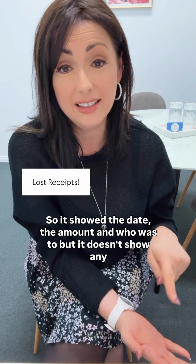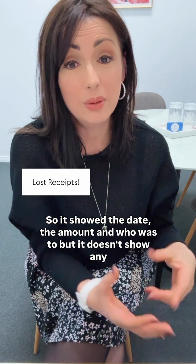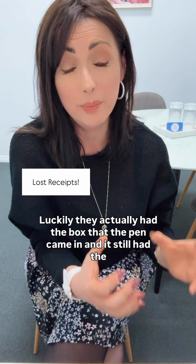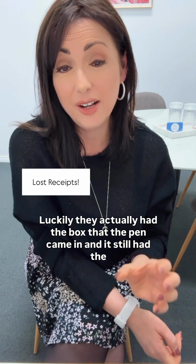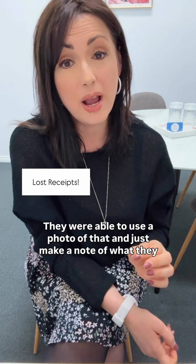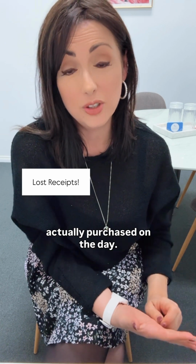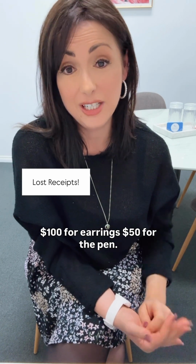So it showed the date, the amount, and who it was to, but it doesn't show any proof of what it was for. Luckily, they actually had the box that the pen came in, and it still had the price tag on it. They were able to use a photo of that and just make a note of what they actually purchased on the day. $100 for earrings, $50 for the pen.